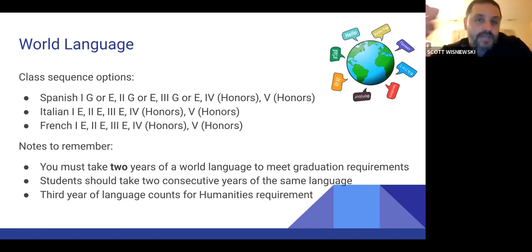So you'd have to take Spanish 2, Spanish 3, and then if you wanted to keep going forward, that Spanish 4 would then count as your humanities. Just to make that clear that you can't fulfill a graduation requirement from the middle school. I know we did have a question, so we'll just jump in here just so we don't get too far ahead.